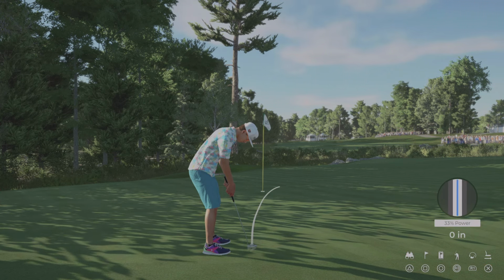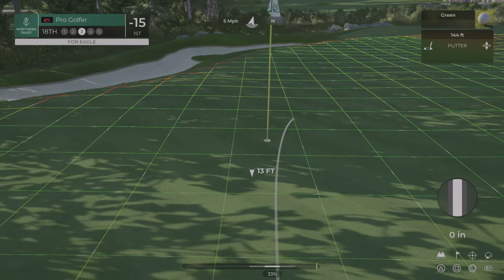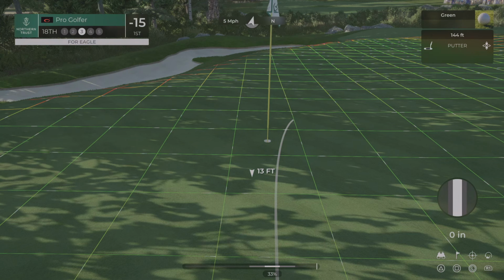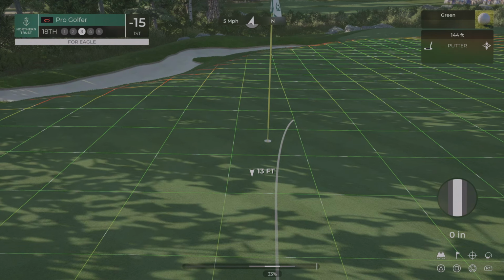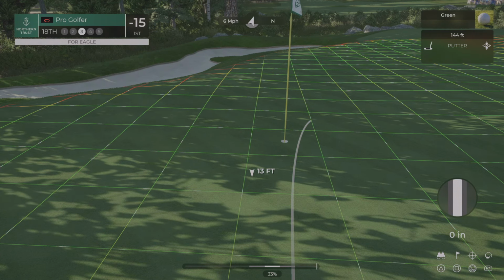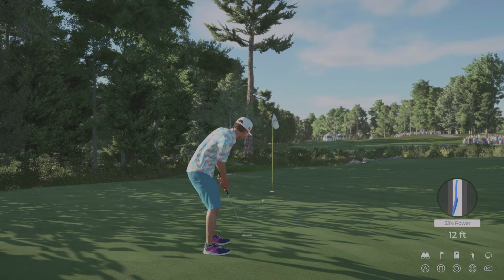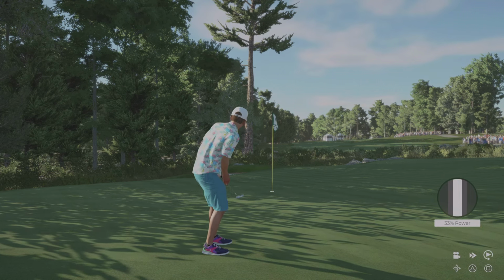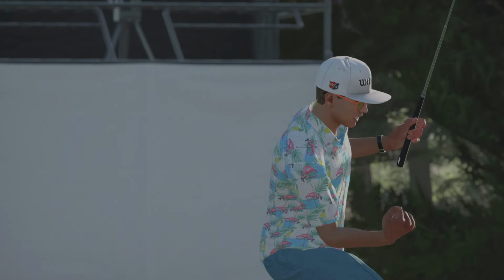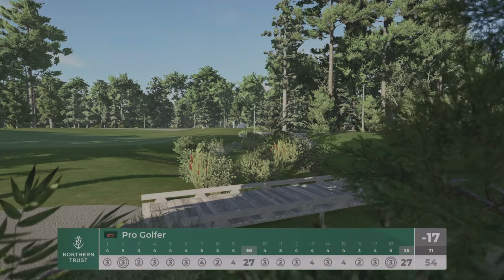Well, all that hard work, it's time to pay it off. Make this for the tournament. This one's online. Well, that's the way to start the FedEx Cup playoffs, with a victory in the opening playoff event, the Northern Trust. What a performance.